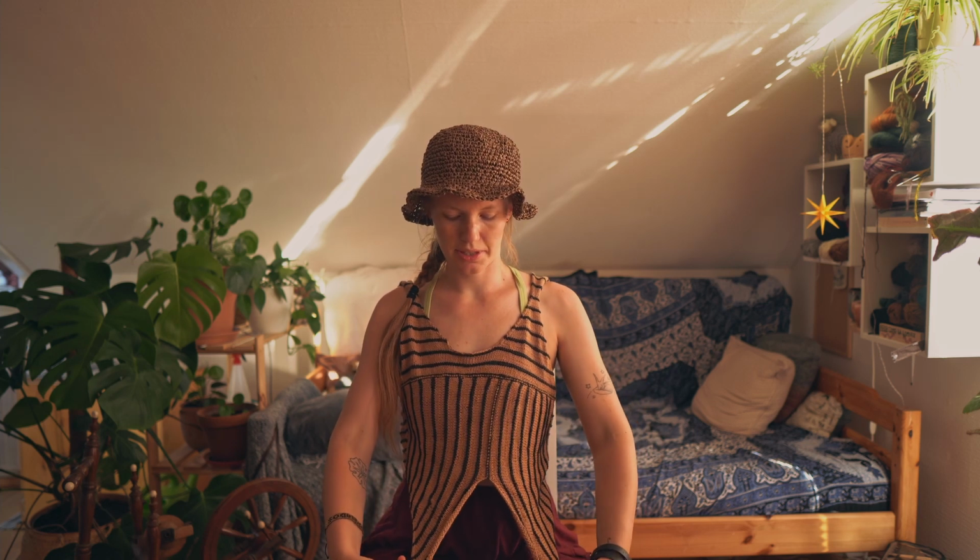So I started on the back and I knitted up this part until here, and then picked up stitches on the sides and knitted this front panel and this front panel, and then here it's tied, so it's like these two thingies going out, and then you tie it up here. And I really like it. I really like this construction.